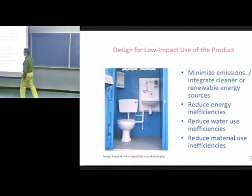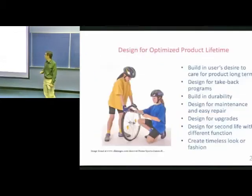I actually went to look this one up. This link is no longer active. So I was wondering what they're doing here, if there's some kind of composting going on in terms of this portable lavatory there. But the idea is, minimizing water use, material use, energy use, minimizing emissions naturally. So these things are kind of obvious, right?